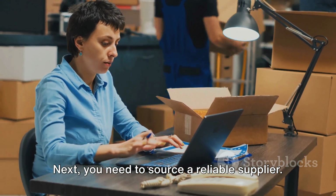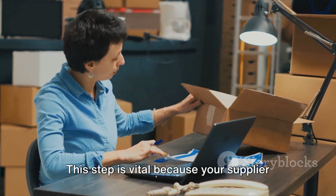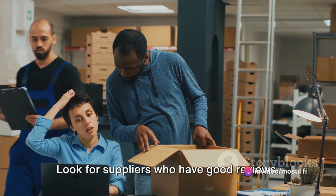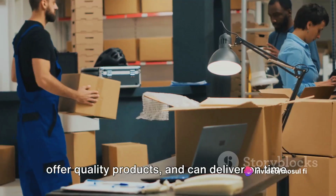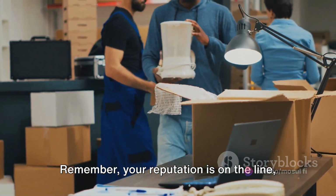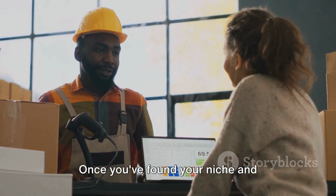Next, you need to source a reliable supplier. This step is vital because your supplier is essentially your business partner. Look for suppliers who have good reviews, offer quality products, and can deliver on time. Remember, your reputation is on the line, so choose wisely.